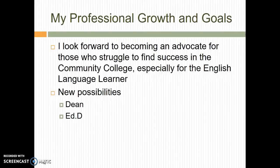In recent weeks, I've been reflecting on my future and my heart's desires. I've recently been pursuing new opportunities at the college, such as dean. I would really like to consider specific dean positions such as Dean of Student Equity and Inclusion, as well as Instructional Dean in Health Professions, where I can use what I've gained to have a greater impact on a greater population of students. I also think I see a doctoral program in my future.